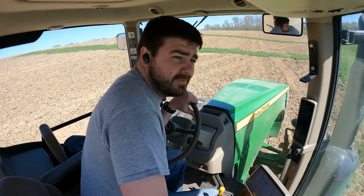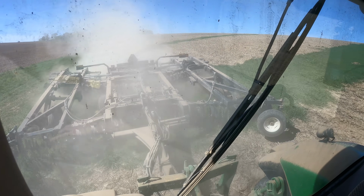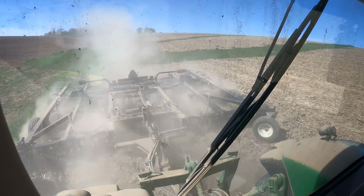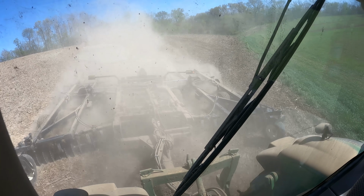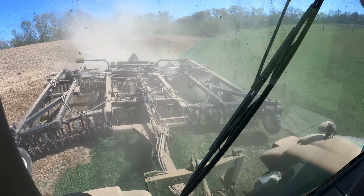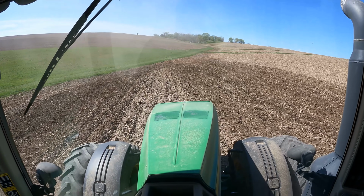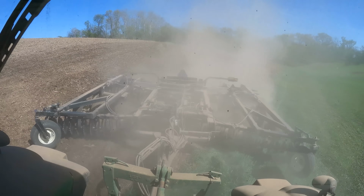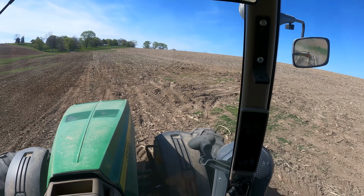We still really need rain. It's just a giant dust cloud behind me. There are those two sinkholes that we filled. Let's hope we don't sink into them.